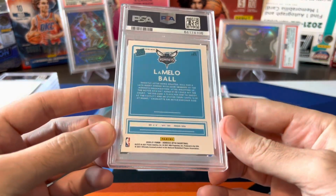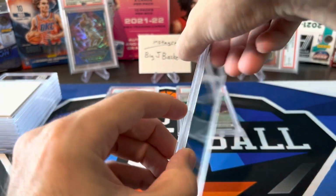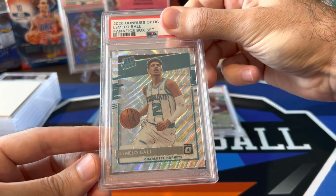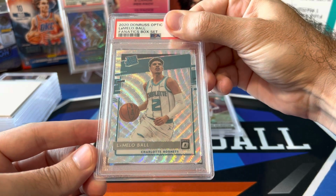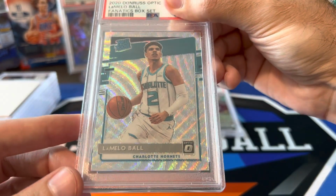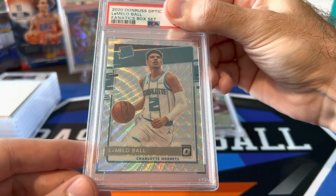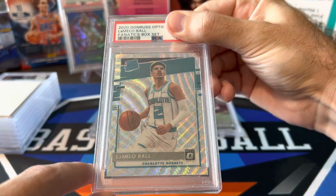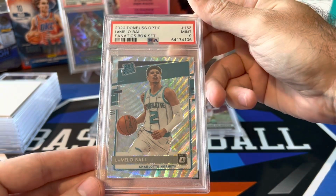All right. Also opened up a bunch of, this is from Optic, I think. Yeah, okay. This is from the Fanatics box set. I sent in the LaMelo and also the Edwards from this same set. And actually, as I'm looking at it now, I thought the centering looked better when I sent it in. You can go back and check the preview video to see if everything matches up. But I do see now it does look a little bit off left to right. But let's hope it's within PSA's tolerance for a 10.